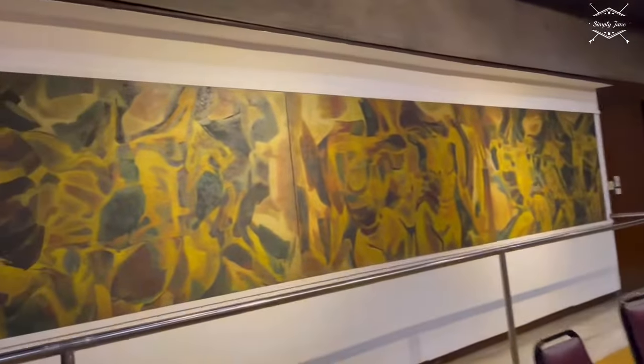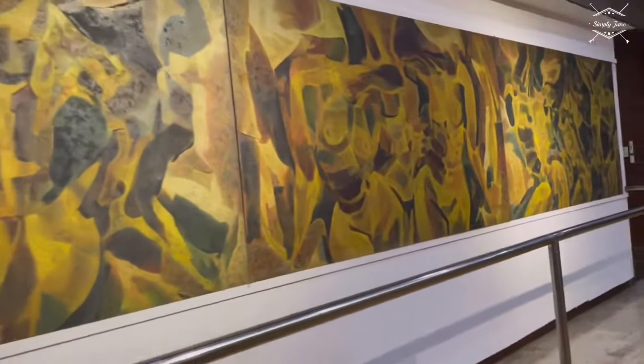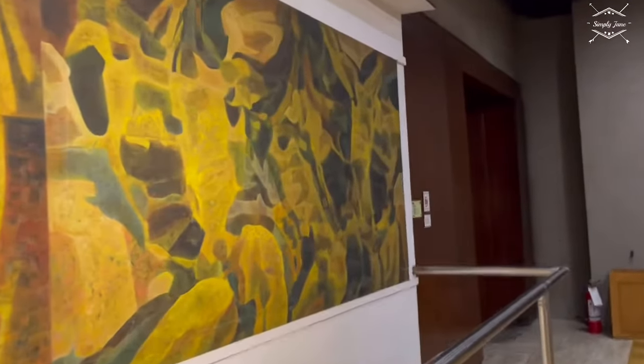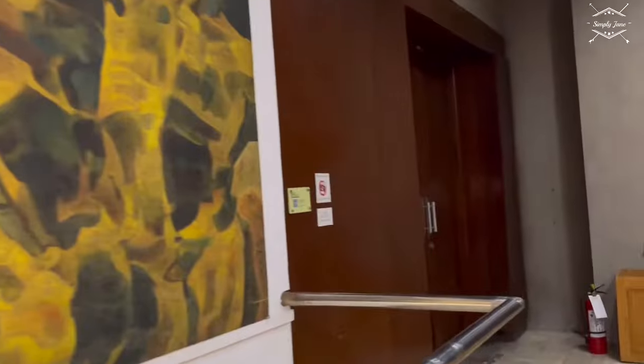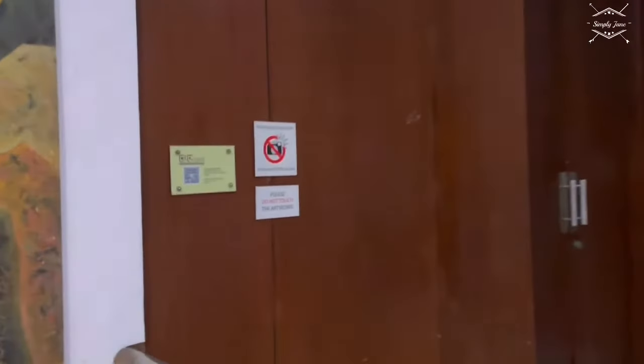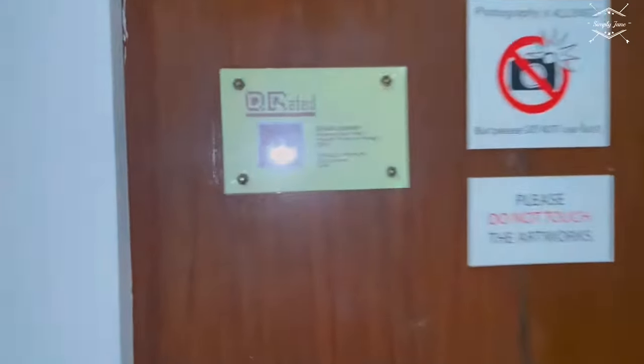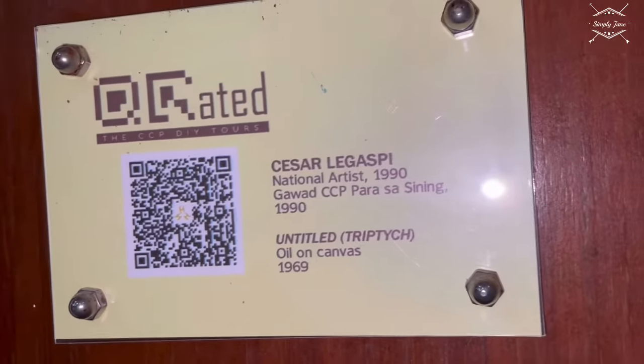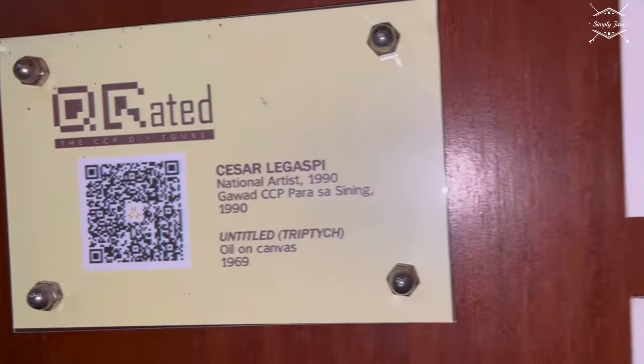Let's look at this. It's a wall painting. It's oil on canvas. Ah, this was made by Cesar Legazpi, National Artist 1990, Gawad CCP para sa Sining. That is his untitled oil on canvas.